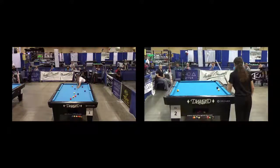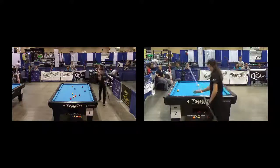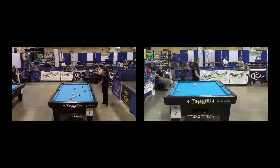You know what I mean? Yeah, that's exactly what she's looking at, though. She's looking at the return angle off the top rail back towards the 9 ball. Well struck ball. And this is her pocket again. Yeah, she has now missed in this pocket.